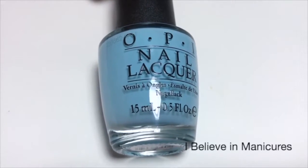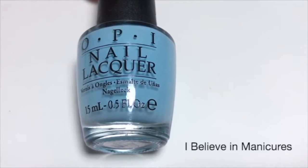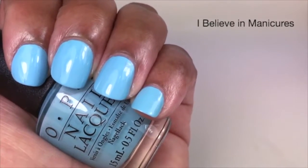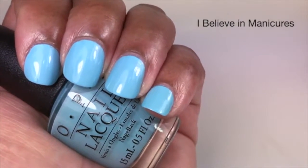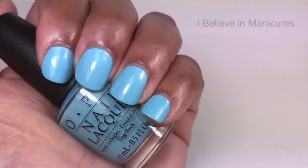The next polish is I Believe in Manicures. This polish is the reason why I wanted to buy the collection. Now it's a 3-coater and it starts out kind of streaky, but once you get to that 3rd coat, it is beautiful. You see that shine? This is an amazing blue polish.